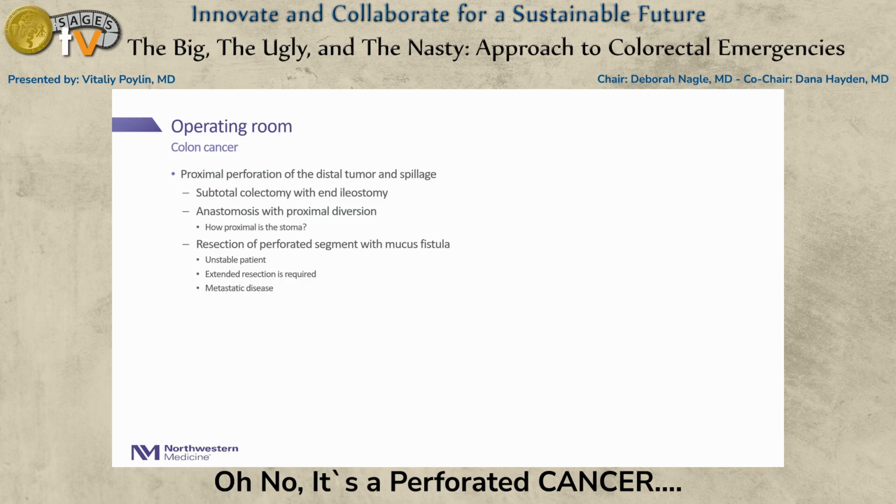Because sometimes you can kind of do that, but then you're going to be pulling that small bowel to the left lower quadrant with a very thickened mesentery. It's not going to reach my stoma in that case. It's going to be closer to jejunum, and I'm going to be struggling with dehydration and other things for a very long time.